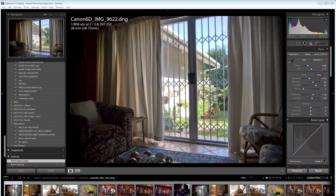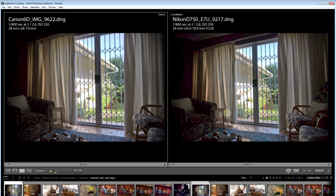So some of these tests, I only tested the Canon 6D and the Nikon D750 against each other. This is a very, very high contrast situation. I basically wanted to see how much, not detail, but more dynamic range I could capture inside and outside. This is more a dynamic range test. Now both did pretty well, retaining the highlights. What struck me was the shadow details.